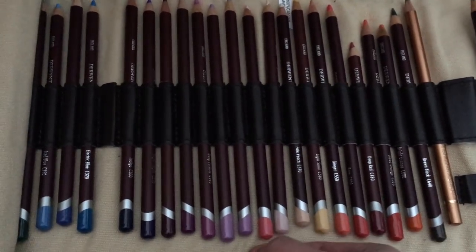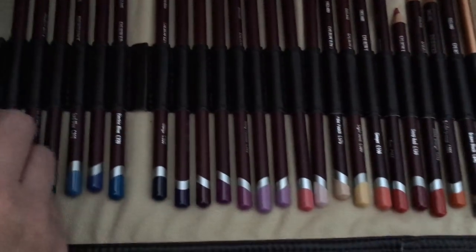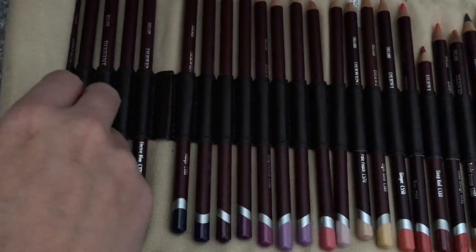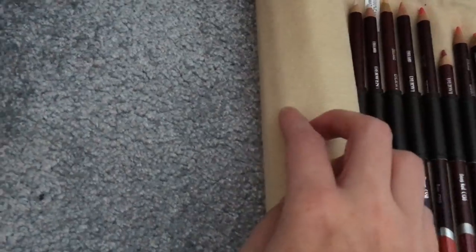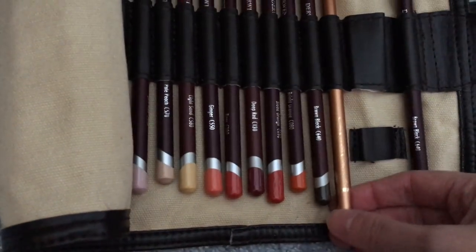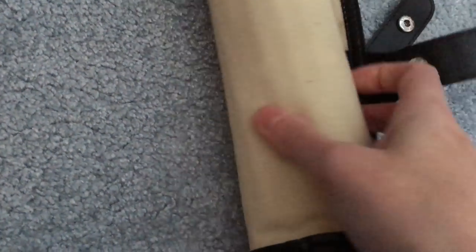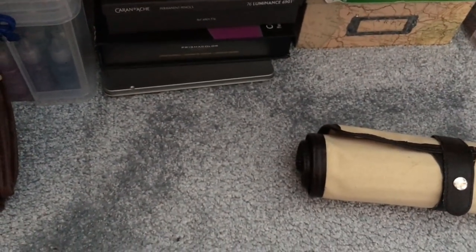I don't really use them so much now, though. I do think I ought to, because they are quite good pencils. I mean, there's other pencils I prefer, but they're not too bad. And I've bought all these singularly as well, so it didn't cost me too much money. This is a Faber-Castell one, by the way. I just randomly have that in there. So I'll just pop that back. So I have those. And that's just in a wrap, and I have to just leave these by my bed because I don't really have anywhere to put them.